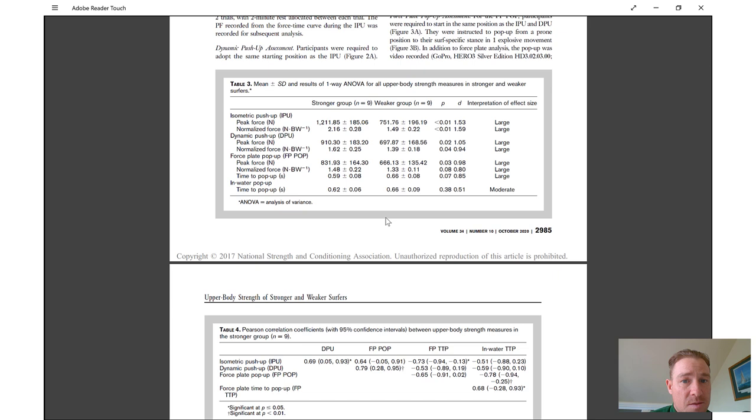So even though the normalized force on the force plate, again the dry land pop-up, was not a huge difference, 1.48 newtons to 1.33 newtons, not a huge difference in my mind, the time was a little bit more significant, 0.59 versus 0.66. Now, the last piece of information we have here is that the time to the pop-up in the water was really interesting. The stronger group was 0.62 seconds, and the weaker group was 0.66 seconds. Though the weaker group had more anomalies.